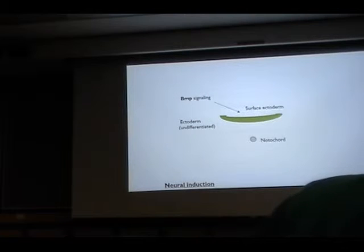BMP, do you know what that is? Bone morphogenic protein? Okay, well, I'm not going to ask you about that. A bone morphogenic protein is an inducer. It's a gene that induces other tissues to do different things. So the BMP comes down, and the notochord is there, and the notochord is made up of mesoderm. But the important thing here is the BMP signaling comes on and causes things to change.